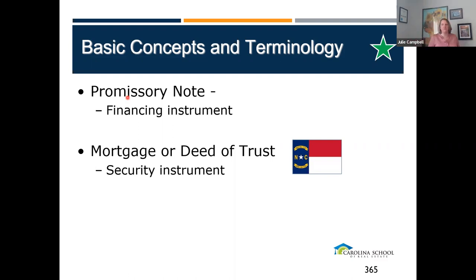The promissory note is the IOU. It's the financing instrument. It's the contract between the lender and the borrower. We're going to talk a little bit more about the promissory note in just a bit. The borrower signs the promissory note. The promissory note is not recorded. We do not record the contract.